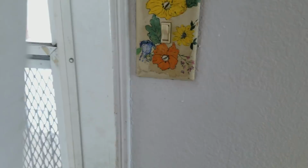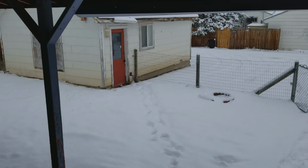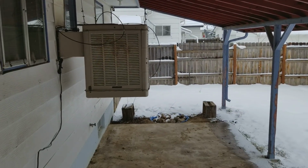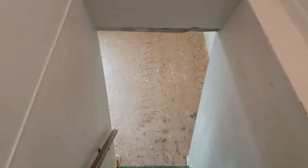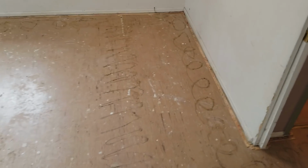I'll show you the backyard just a little bit. It's got a 1-car garage that needs work back there as well. Covered patio, which isn't too bad. Swamp cooler. The roof is in decent shape. It's old, but it's still in good shape. We had that checked out. And we also replaced the hot water heater and we replaced the furnace, which were both bad. So we did replace those. So we spent a little bit of money, but really not very much.